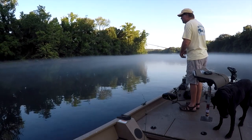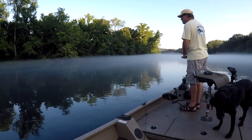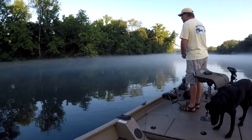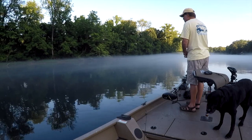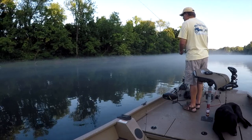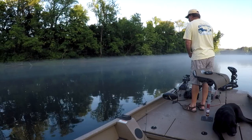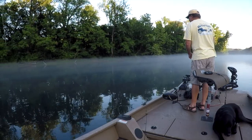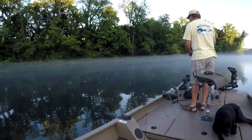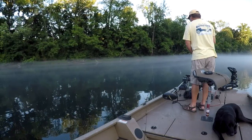About halfway in, I'm letting it sink a little more because I know it's gotten deeper as I bring it in. There are some fish down here, just not as good as it was, that's for sure.